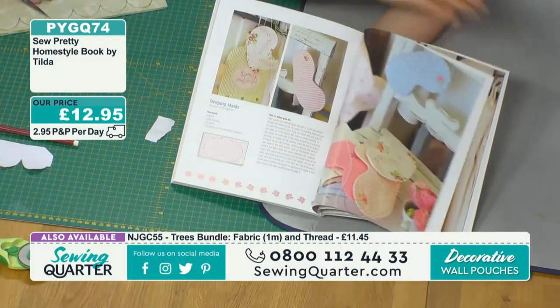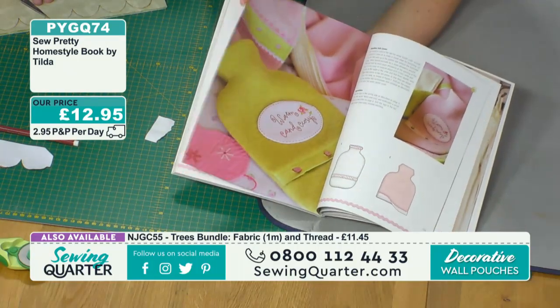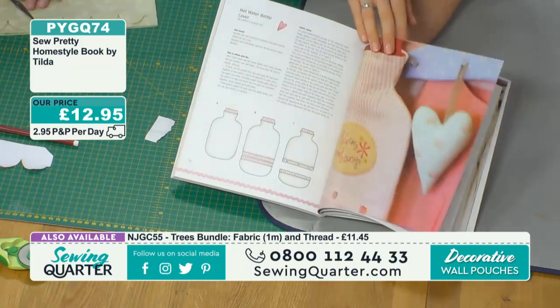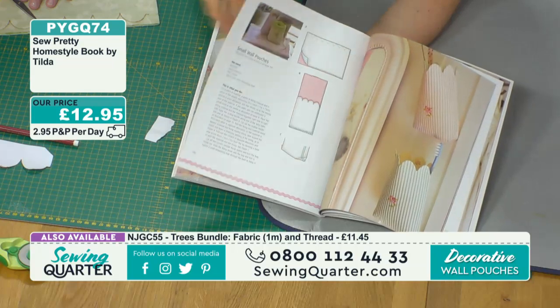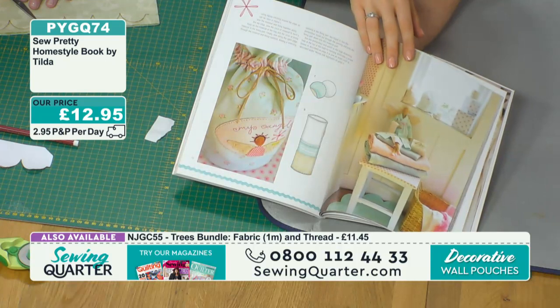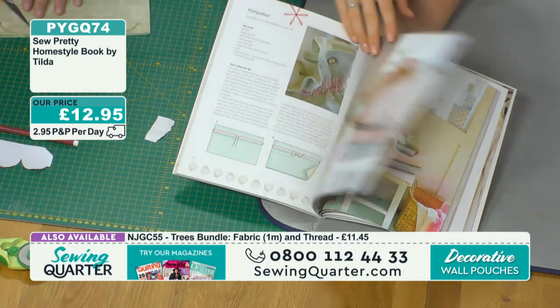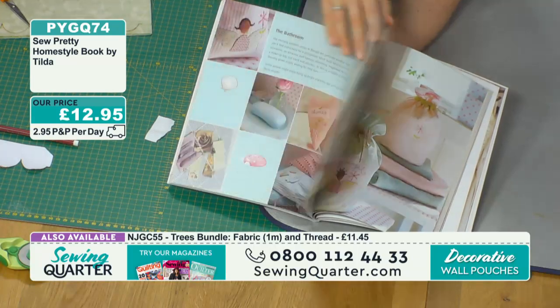There are loads of lovely projects in here. You can see that little sleeping mask and felt gift ideas as well. Hot water bottle covers. These would be lovely little presents and gifts for people. Oh, these are lovely. Just the little embroideries as well, all the cute detail. Really lovely detail.